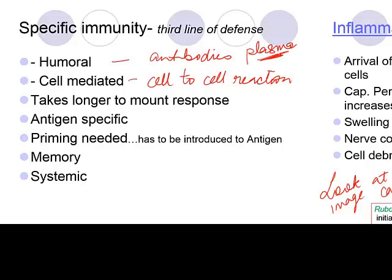They remain in your body, and you'll see how the next time it's introduced, this is very similar to when the first time you're introduced to someone, and let's say you meet them after some time, you may not remember their name or their face, but they look familiar to you. So your response to them comes out a little faster. Same thing happens because of the presence of your memory cells. If that same antigen comes into your body the second time, or any other subsequent time, the response will be much faster.